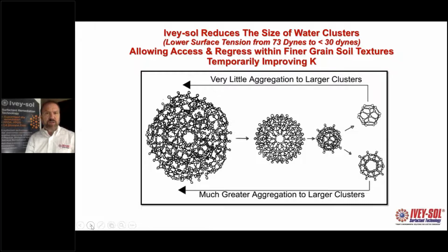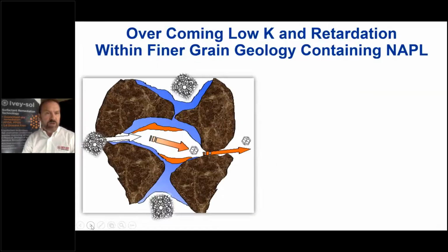Well, with IvySol, not only can we break down things like L-NAPL and D-NAPL and deal with the absorbed phase, we can actually also change the size of these water clusters so they're smaller to allow access and regress, and temporarily break some rules of chemistry, allowing you to improve K for delivery or extraction.